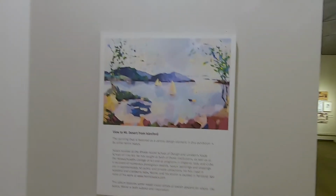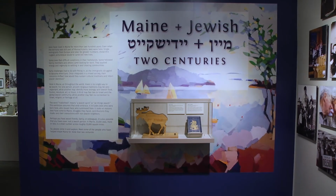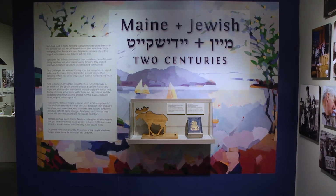Artist Henry Isaacs shared one of his paintings with us as a key design element. You'll see his lovely pastel colors across the exhibition graphics. To get our visitors thinking about what the combination of Maine and Jewish might mean, we begin with 2 objects.